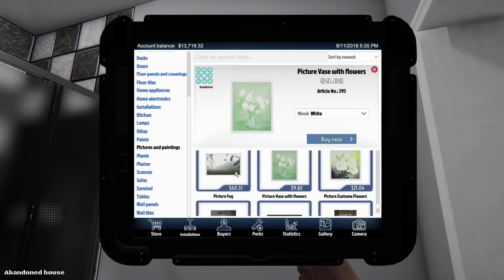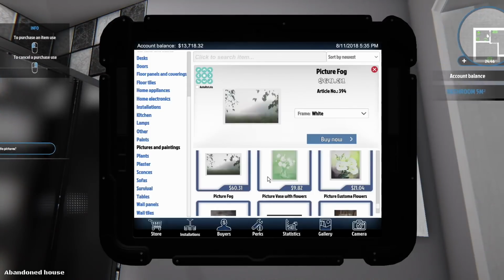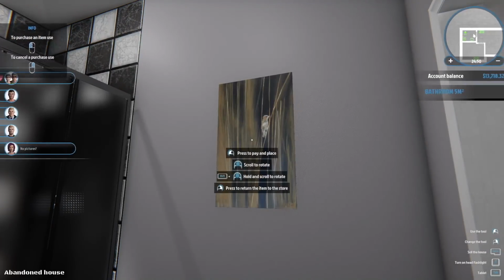I need something that has, okay, this foggy one. No. Who would buy a foggy picture? That seems so depressing. Painting, bird in the grass. Okay, no.